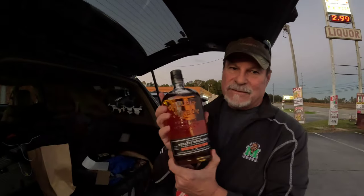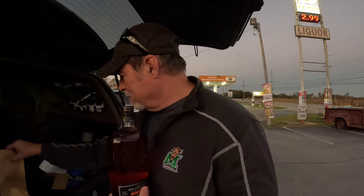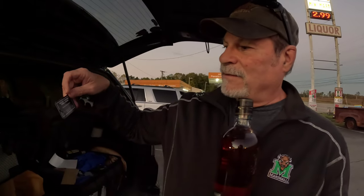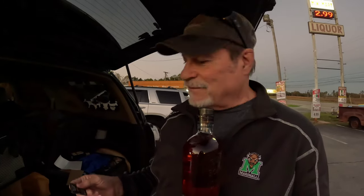Then I had to get this. This is one of my favorite bourbons ever. It's a single barrel store pick. And I lost the tag. Peavine Wine and Spirits. And I read about that in there. All the employees tried it. They loved it. So that's awesome. And agreed it was next level.